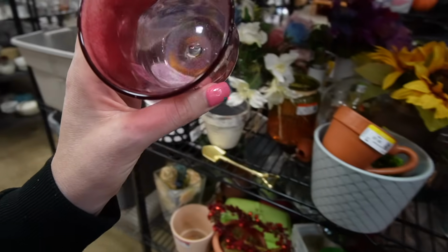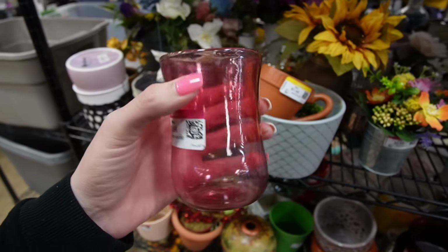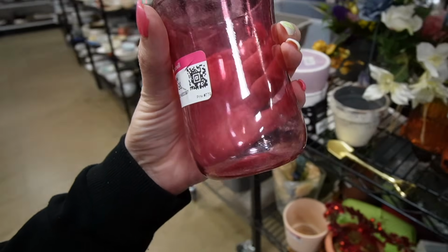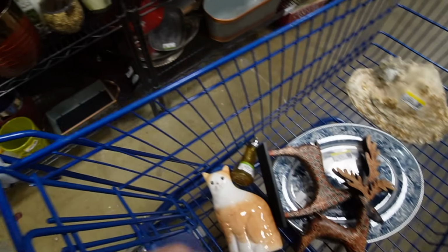There's a piece of blown glass. I think it's clear glass. I can't tell actually. It's kind of giving me mixed vibes. Is it clear with applied cranberry, or is it... I don't know. I think I'm going to buy it for 99 cents. I'm a sucker for the blown glass.